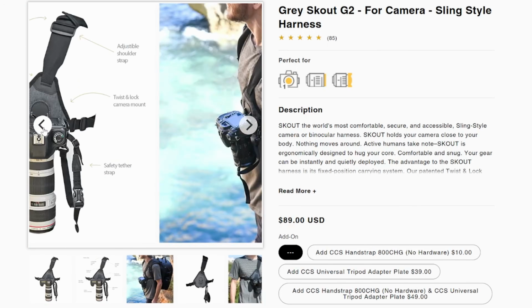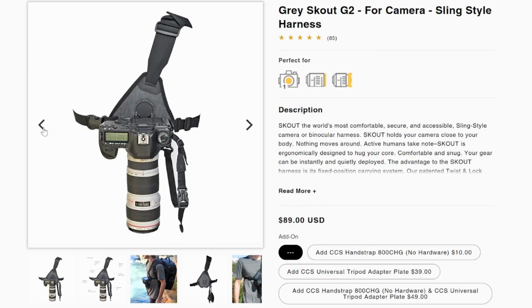There are better solutions out there. One is something like a camera harness, like a cotton carrier. These put a harness to your body from which you hang your camera.